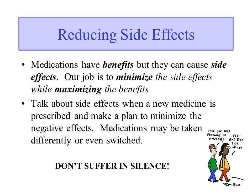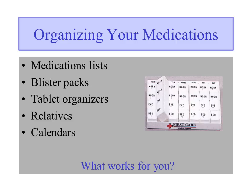Reducing side effects. Medications have benefits, but they can also have side effects. A pharmacist's job is to minimize the side effects while maximizing the benefits. Talk about any side effects that you may be experiencing with any medications you're on to see how you can change them to have the least amount of side effects. Medications can often be taken differently or taken at different times a day to help reduce side effects. Don't suffer in silence. Please feel free to ask questions.